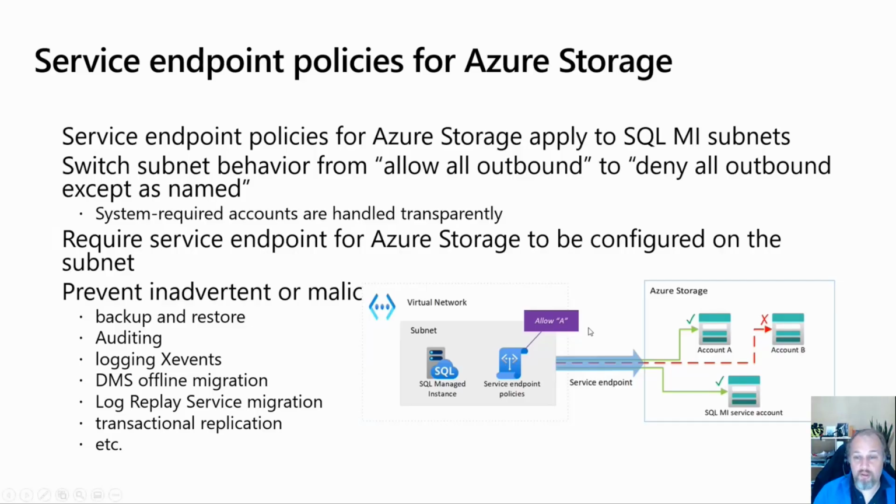The last thing I want to tell you is service endpoint policies. Did I tell you about how much we care about security? So currently, if you're using audit, transactional replication, backup restore, you can use any storage account, anywhere, any Azure blob storage account, because by default we allow all outbound to any storage account. So we are changing that by introducing service endpoint policies.